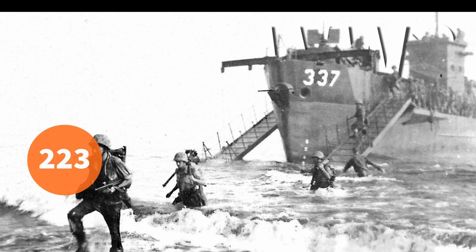Both of those are LCI 351 class, meaning that they have a round conning tower instead of the square conning tower that my grandpa's LCI had. So it's a little different design. It's a little bigger, but nonetheless, it's a floating museum. You can go on there and tour it, and there's a great bunch of guys that run the museum. It's a part of history that still floats.